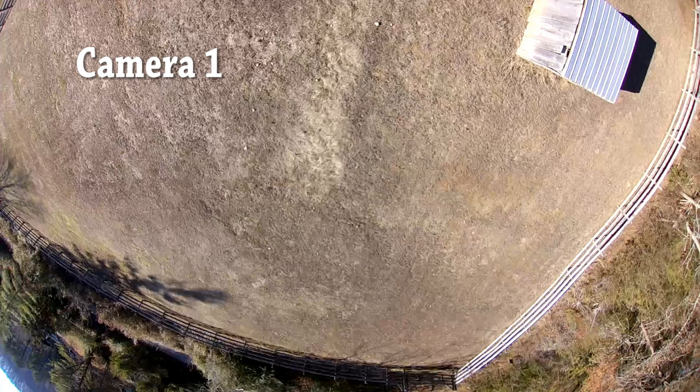Here we are looking at camera number one, and I've picked a frame from when I was doing a power loop over a tree. I picked this frame because the copter is moving very rapidly on the pitch axis, and so I felt like any blurring or macro blocking from inadequate bitrate would come out here.